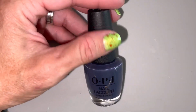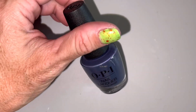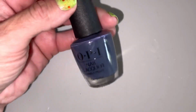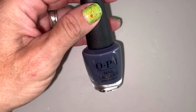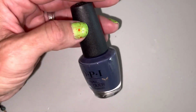This is also new to my collection. This is Less is Norse, which is such a classic OPI. I mean, everyone has raved about Less is Norse, and I never had it. And I think I found it at Marshall's. So I want to try it. It's beautiful. This is definitely my kind of color because it's cool toned. I like the cool tone. I like that it has a little bit of bluish gray in there, but it's all cool tone mixed together. So I think I'm actually going to really love that one.